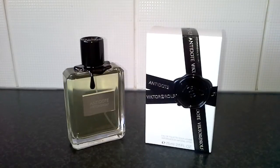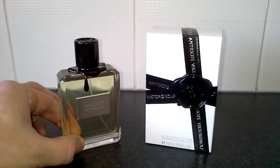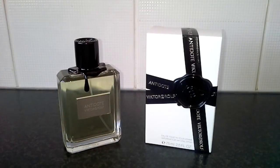In terms of the quality of this fragrance, this would be one that you would expect to have Dior or Chanel stamped on here. It really is a fantastically well blended, complex, quality product. Can't state that enough. It really, really is great.